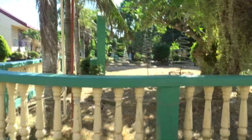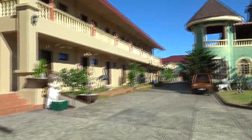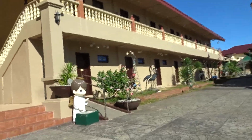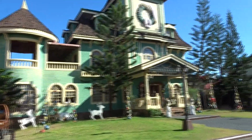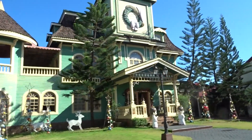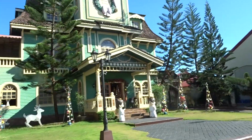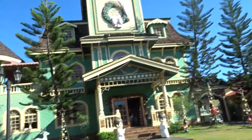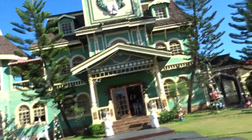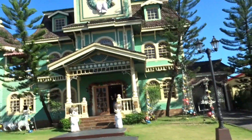Let's head to the dollhouse. So the green house is the dollhouse. So guys, let's get inside. I'm so excited to get inside because I've heard of many stories about this dollhouse. That is a very nice place to visit. This is a dollhouse inside the Sampaguita Garden, so let's take a look.